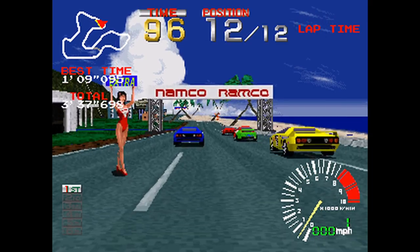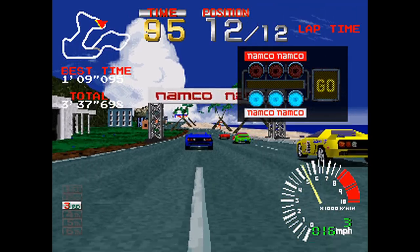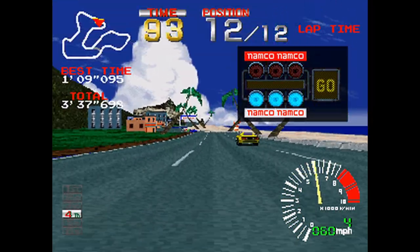Well, speaking about cabinet sizes and stuff like that, and specific to an arcade, why don't you tell us a bit about the attraction one for the arcade that you were going to... Oh, Christ, yes. Right.